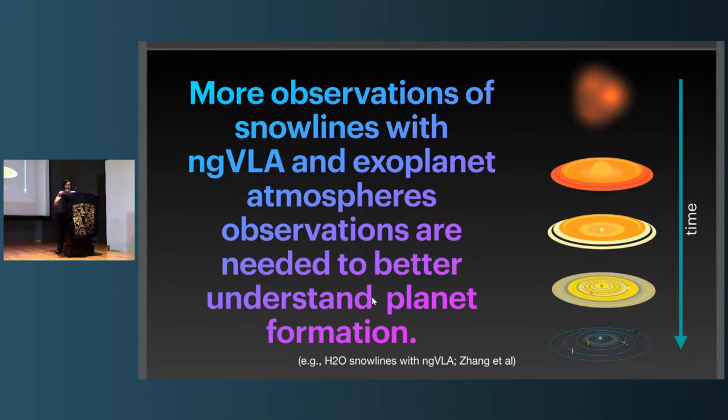And with exoplanet atmospheres, we can then look at what the atmospheres look like. But we need many disks, not only three disks, for which we can measure these things. And we need many exoplanet atmospheres, so we can start to make this link between where the planets formed, what their atmospheres look like, and what the disks hold. I think this is it. Oh, perfect time.